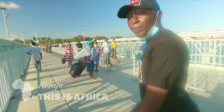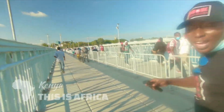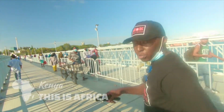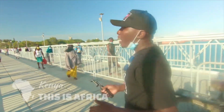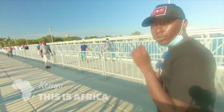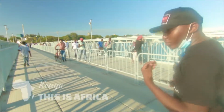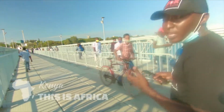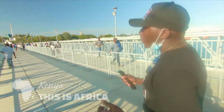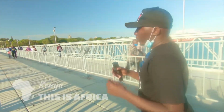Guys, people with cars are not allowed here, or tuk-tuks or motorcycles, but if you have a bicycle, you are allowed to pass through, but you should not cycle it, but walk with it till you finish the bridge. I think that's nice so that it won't bring incidents or accidents, yeah?